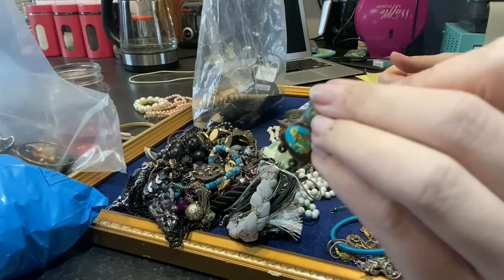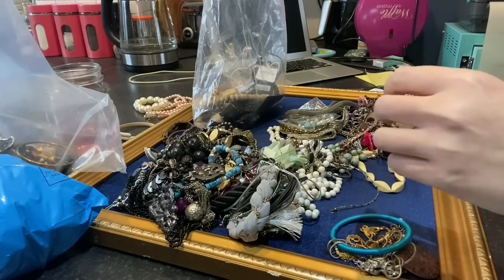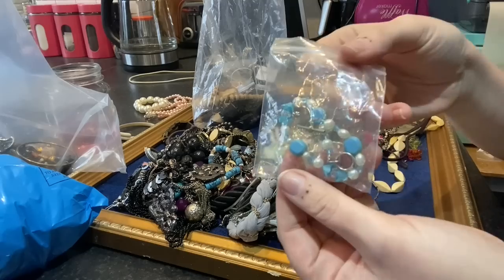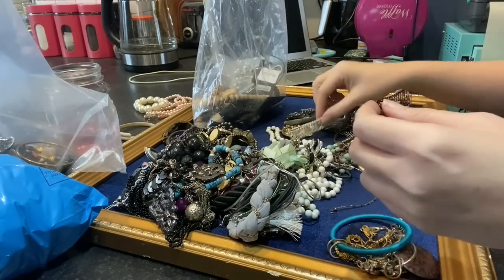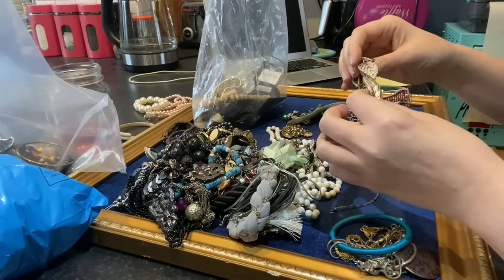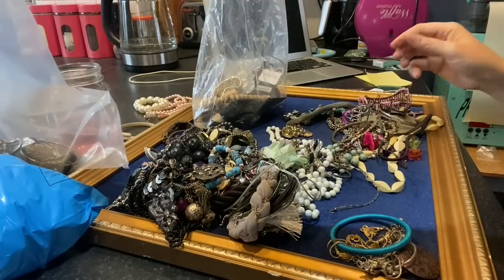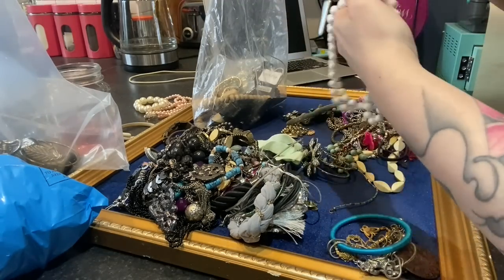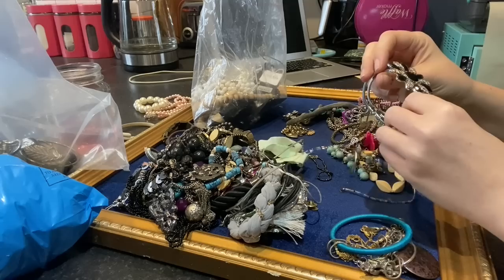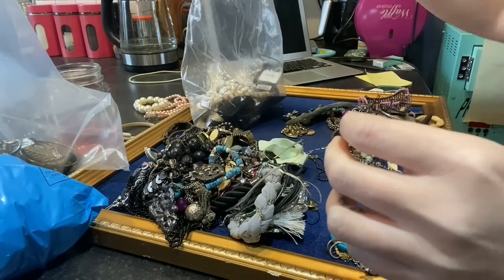These little ones with religious images in, I'll put into my little religious lots that I do. Oh, that's cute. It's got some little pearls on there. But that'll go in there. A sparkly stretcher. Stretcher that's seen better days, and here's some little dress-up beads. That's quite a bobby dazzler. Look at that. But that'll go in 2 kilos.